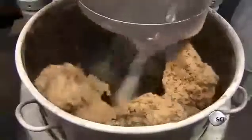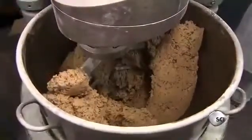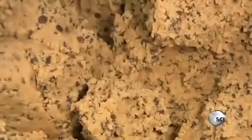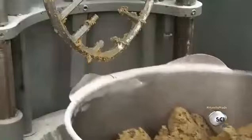Mixing resumes until everything's well blended, which usually takes about 5 minutes. The company closely guards recipe specifics, but if you're curious, you could probably figure them out by multiplying the ingredients of a home recipe to the yield of a production batch.